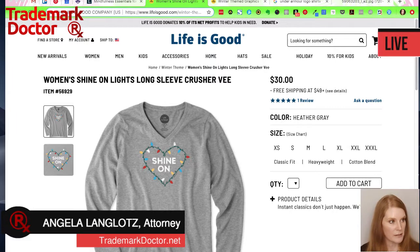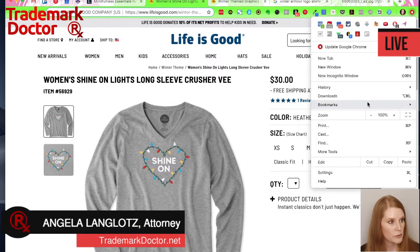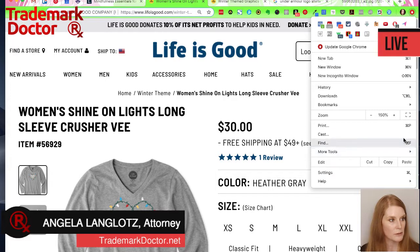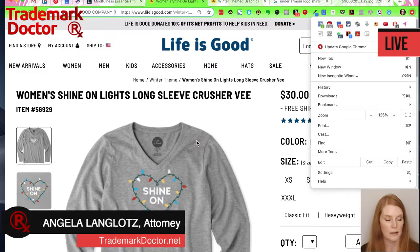Now, if you notice here, let me try to zoom in here a little bit. It may or may not let me zoom in, but you can see the mark here as well. Whoops, zoomed in a little too far. Occupational hazard. You can see it here too. It says Life is Good in script, and it probably has a little circle R next to it, even though we can't see it because it's too small. But that is also proper use on t-shirts. It's a tag in the back of the t-shirt. You could also use the mark on a hang tag, and that would be proper trademark use as well.